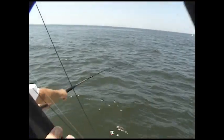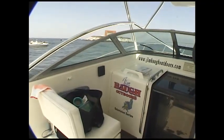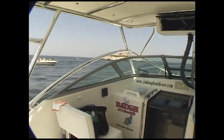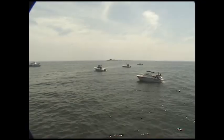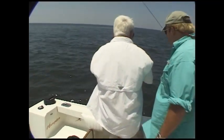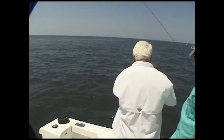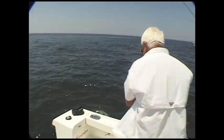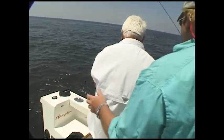Pete, come up to the starboard a little bit. Come on starboard, Pete. There you go. Oh yeah, isn't that pretty? About the same size. Barry, you want to land it? I might need that 30 pounder we just missed. No, that's not a 30 pounder. Well, this is a lot of fun. Again, this is what we're doing when we're killing time to go black drum fishing.